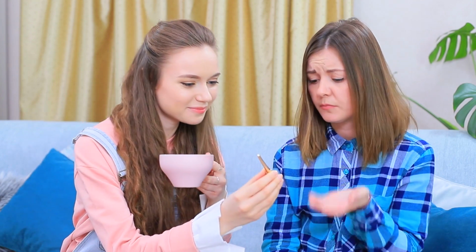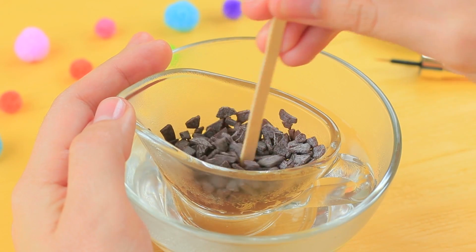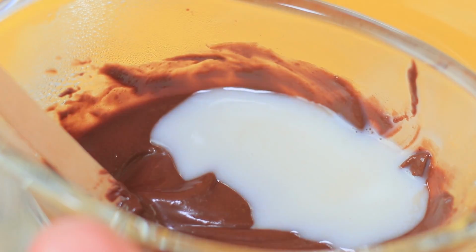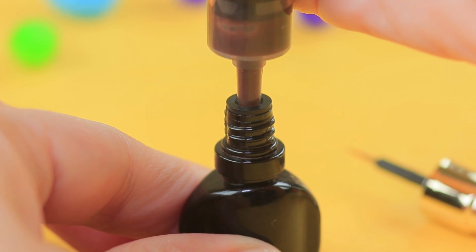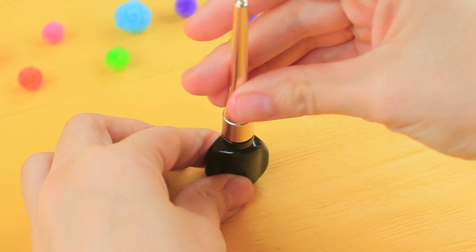It's a choco liner. Melt chocolate glaze in a double boiler. Add warm milk and stir it. Fill a syringe with the mixture and pour it into a clean eyeliner vial. Stephanie offers her unusual eyeliner.